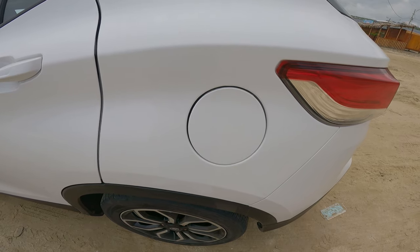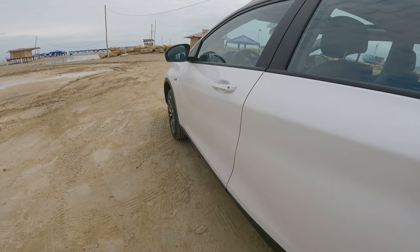And it has a gas tank cover. How about that? So that's it.